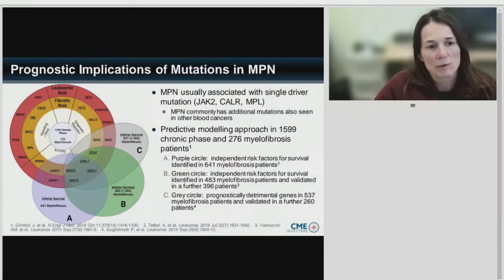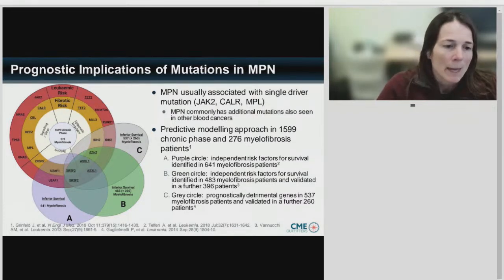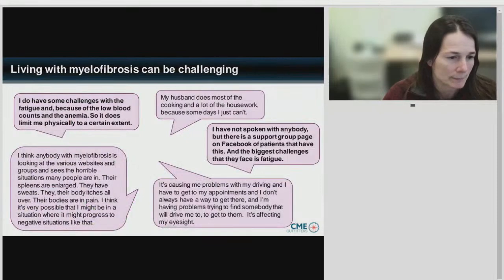And in addition to what we call their driver mutations, which are JAK2, calreticulin, or MPL, in which most patients have a single driver mutation, there are rare people who have two different mutations, but that's an exceedingly rare situation. MPN patients can have additional mutations in other genes that are mutated in other heme malignancies as well. And some of these mutations, such as ASXL1, EZH2, or IDH mutations, can portend a poorer prognosis. In particular, in younger patients who would be candidates for transplant, it may be of utility to know what other mutations your patient has, just to help with prognostication.